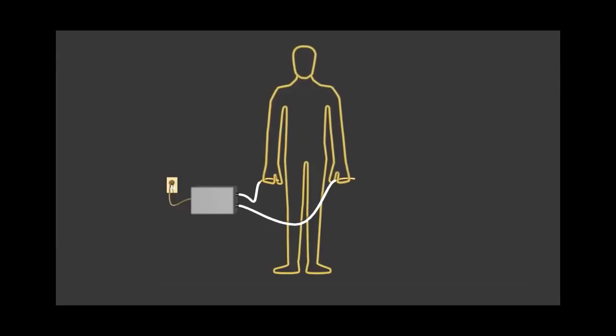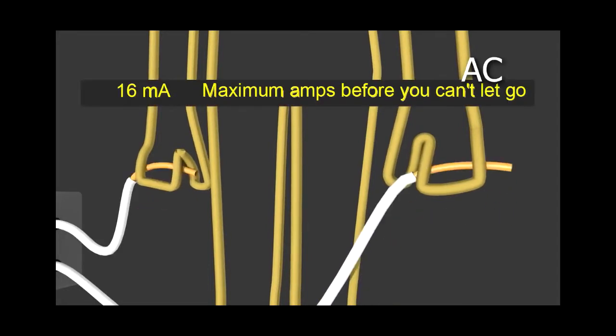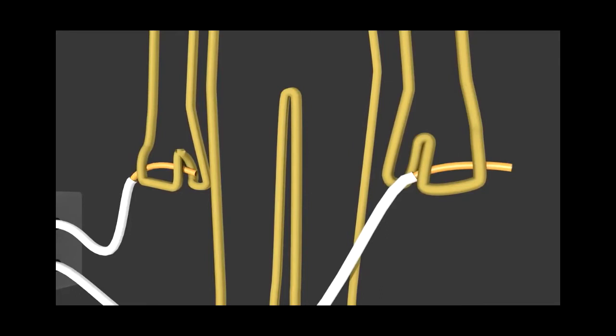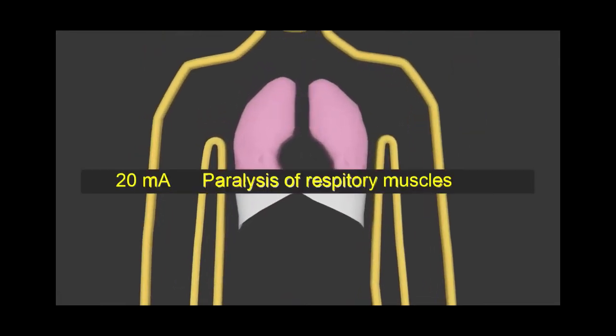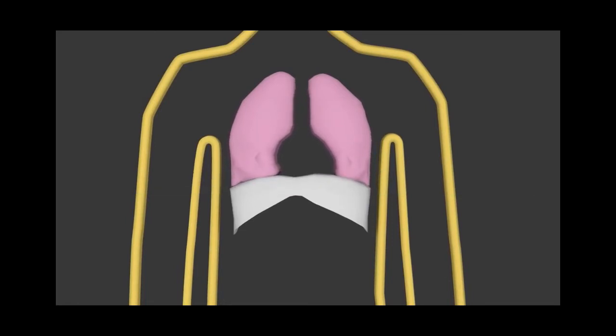According to the documents, at 1 milliamp, or 0.001 amps AC, the feeling is barely noticeable. But above 16 milliamps AC, or 88 milliamps DC, your muscles are stimulated to extend and flex. But when the flexing dominates, you can no longer let go. At 20 milliamps AC, your respiratory muscles, the ones responsible for breathing, are paralyzed. That of course leads to death.